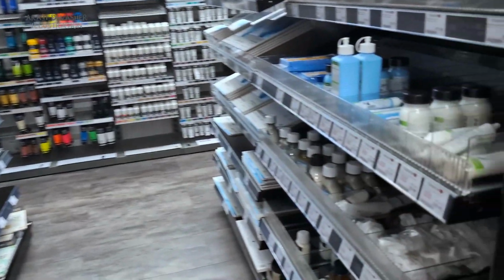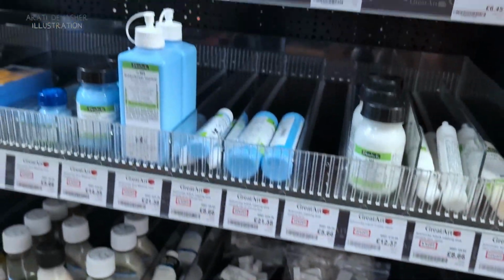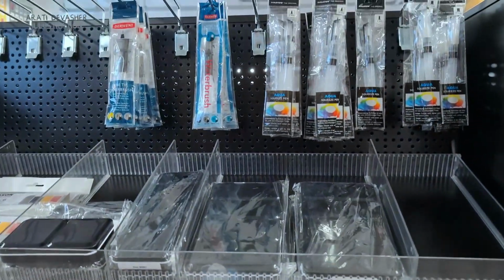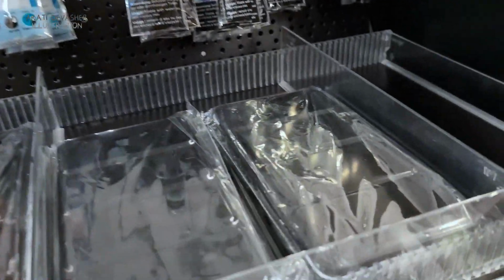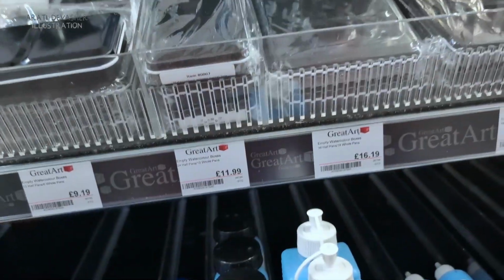And then we moved on to another section with more mediums and varnishes, and some empty paint palettes and water brushes so that you can make your own watercolor palettes with whatever colors you want. These are really nice. I have now, I think, 3 of them.